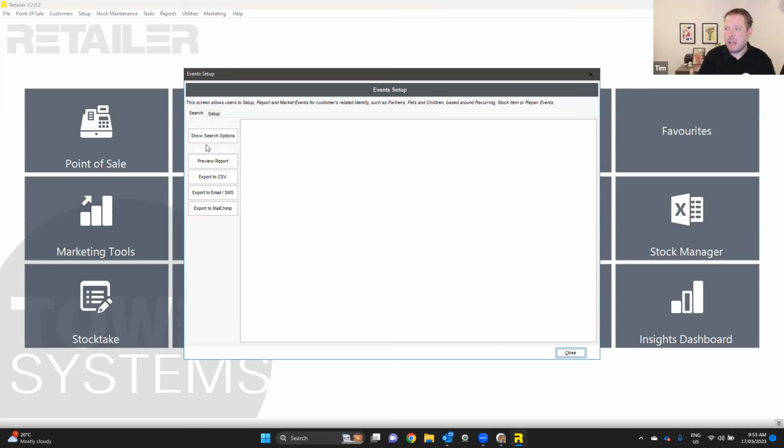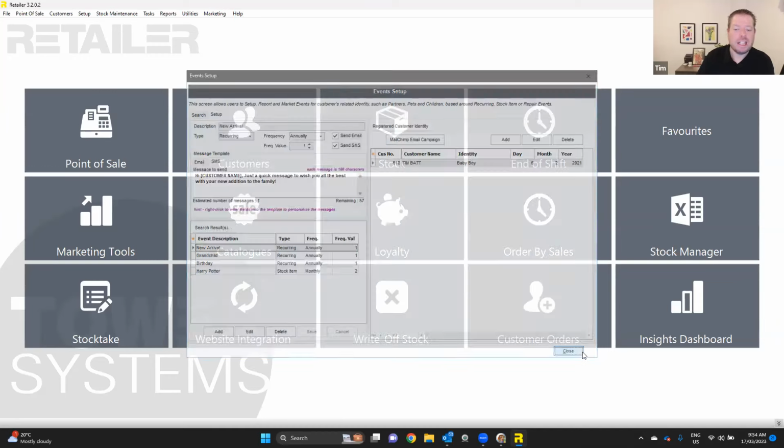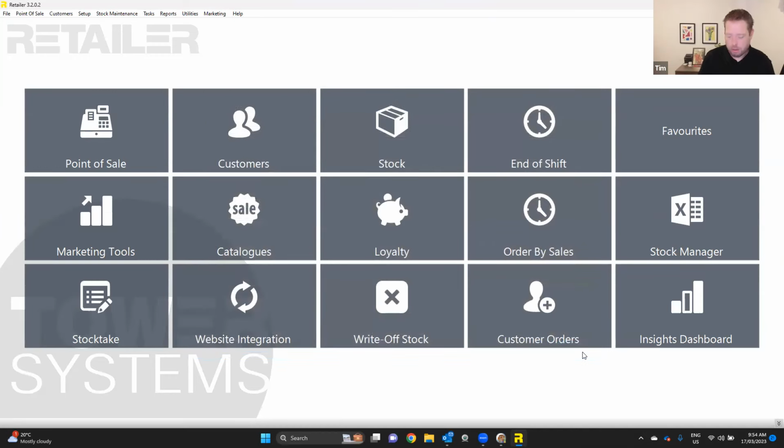So it could be, if you're a business that deals with baby goods, you can set when a child's birth is and things like that. So if you do want to market to them based on the age of those children, you can do that. And you can also do events based on goods as well. So if someone's purchased a particular product in the past, you can tag them to an event for marketing for that as well. So really flexible. And like I said, we've got a separate video on that. So let me know if you want to see it.